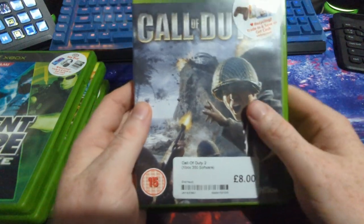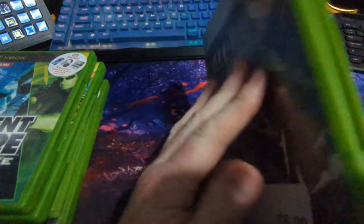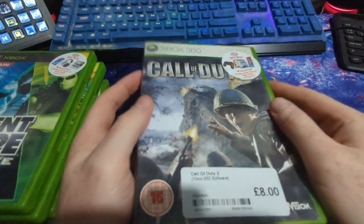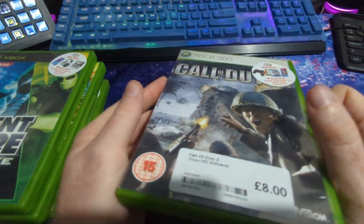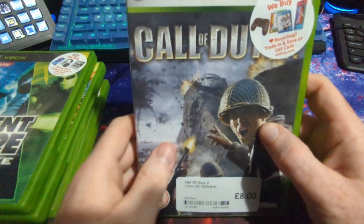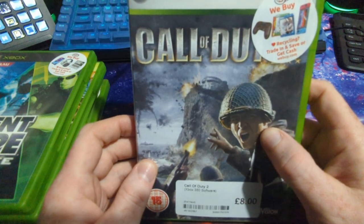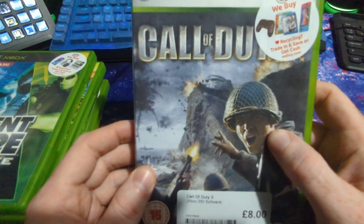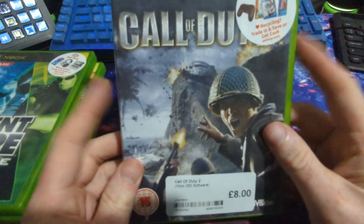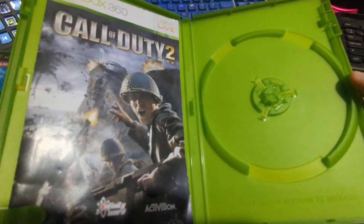Quite expensive. £8 for this, which I thought was interesting. But yeah, with backwards compatible mode, it looks quite nice upscaled. Definitely better than it did on the 360, because I played it on the 360 and then put it in my Xbox One X just to see the difference. And you also get that buttery smooth 60 FPS on the backwards compatibility, no frame drops, which is very nice. Was this complete? This is complete.